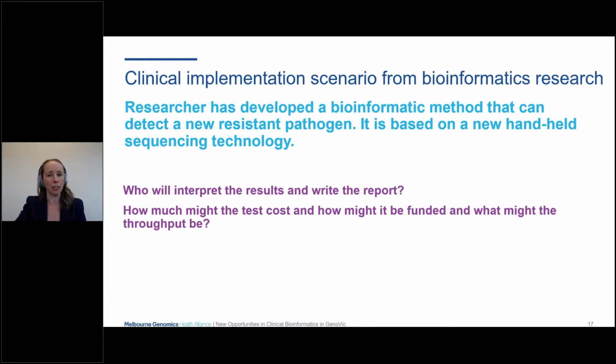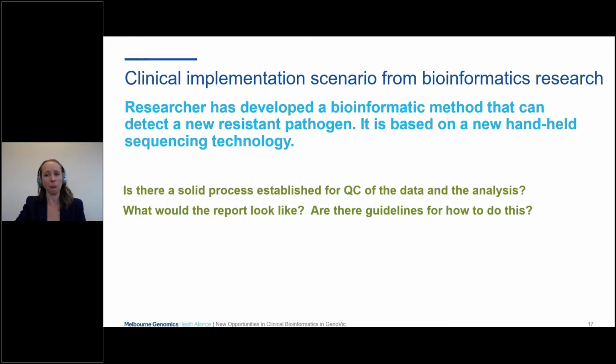What might the throughput be? Is this a test that we're going to do every week, or do we need a system that needs to do several of these per day? Is there a solid or established QC for this data, or is this QC that only you really know about because you're used to just flicking through a few different kinds of graphs on the data, but it would require quite a bit of work for someone else to understand how to do that same QC in a routine way?